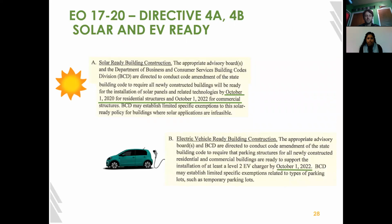There are elements of something else to look ahead to in the code that's coming as a result of the executive order: the requirements for both solar-ready building construction and electric vehicle-ready building construction that's coming within the next couple years. Some of those dates for residential solar-ready are actually this year, October 1st, and on the commercial side for solar-ready in 2022, and then EV-ready also in 2022. So there's something to look ahead to and prepare for.